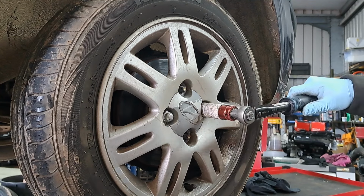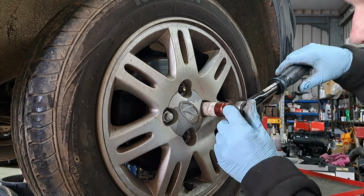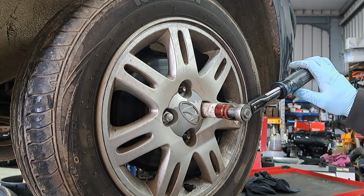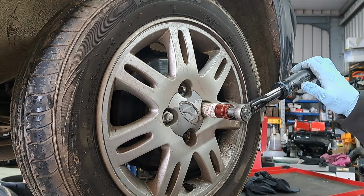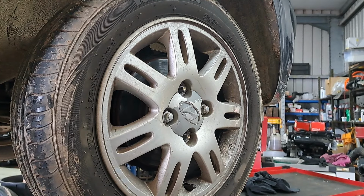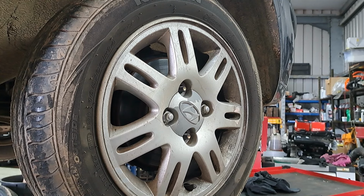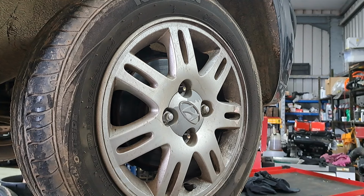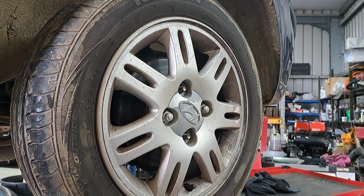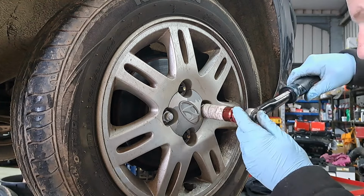30. I do use this as a trick if you're trying to work out if there's a problem with a wheel on a car, if you've got a bit of drag on them. Yeah, that's 30 newton meters. Now, if you've got 30 newton meters of drag on your wheel, you've got a problem. So let's just send this right up. Now, there's no way that can be 40, is there?